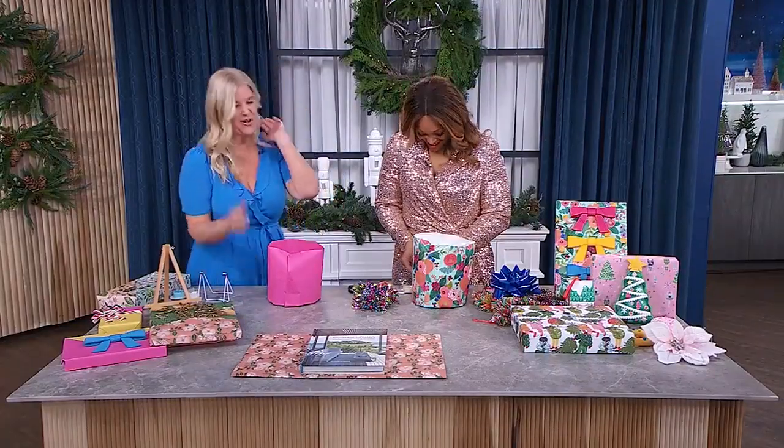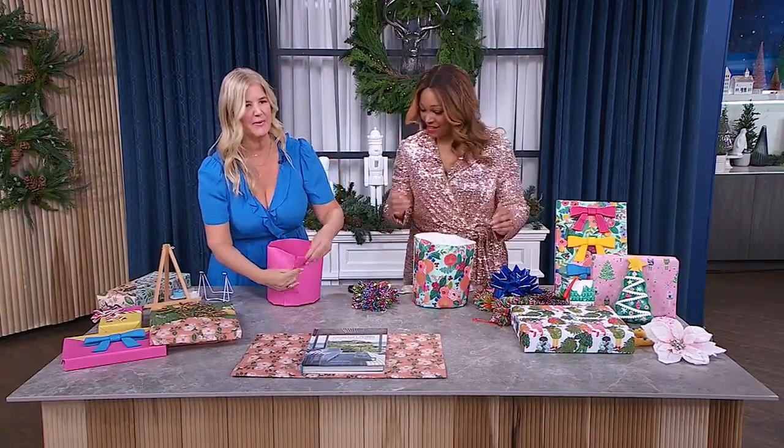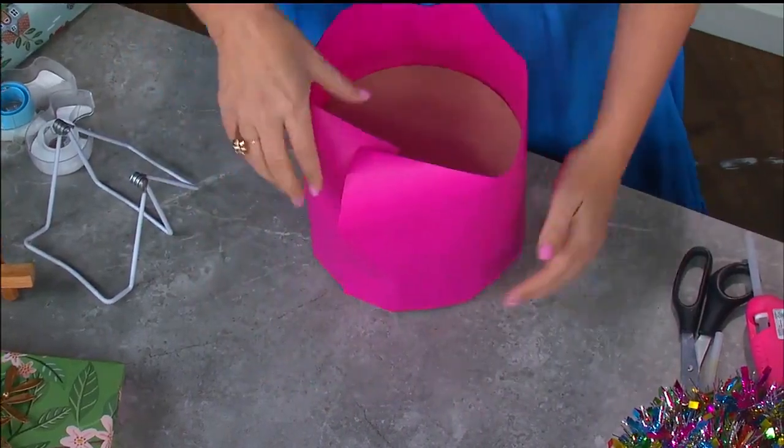I'm going to... Do I need a glue gun? No, you don't. You need both your hands. I'm going to try to do this to camera, so just bear with me a little bit. You're good at doing things backwards.